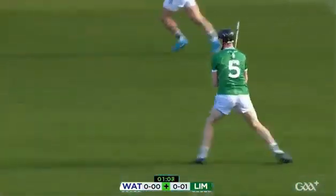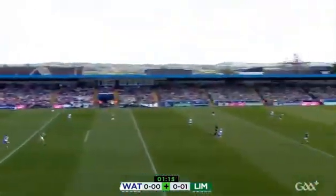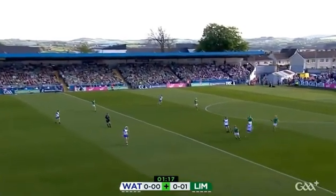Yeah, and a couple of changes. Just look, Patrick Curran has gone into the middle. For a minute there, Sean Finn was picking up Desi. That's after settling down. He's gone back in on Dan Morrissey. Kevin Matney's gone out on the wing so far.